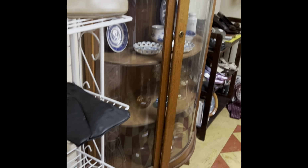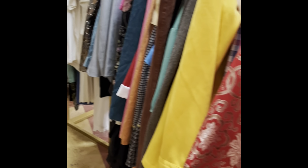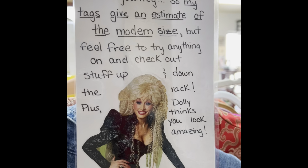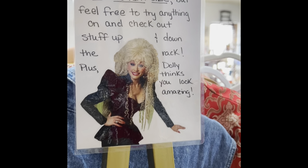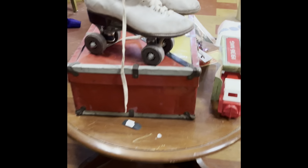And wait until you see the sign they have up by their clothes. Here it comes. Oh yeah, here she comes. Well, it's Dolly. Feel free to try anything on at checkout. Dolly thinks you look amazing. I thought that was great. It's like, oh, look at this sign. And here we are, taking in their nice, beautiful floor.